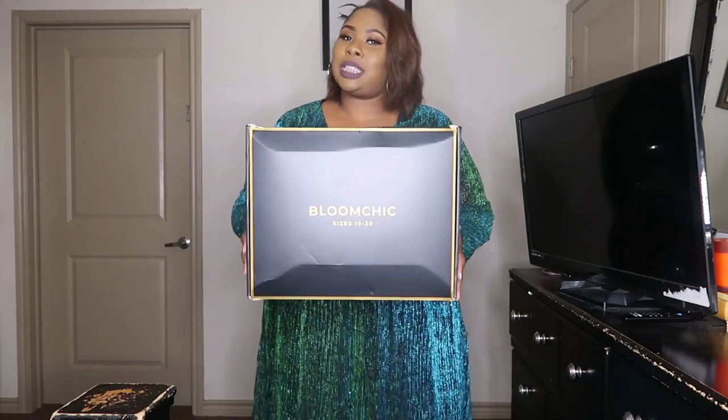But first, before we get into these clothes, let me show this cute, cute packaging that they sent me, y'all. My clothes came in this really cute box. It is BloomChic size 10 to 30. Yes, a size 10 to 30. All my girls who got the big stomachs like me and got the wide everything going on, this is for you. I thought this packaging was so cute. This is part of their Black Friday campaign, and let me show you also what was inside the box with the clothes.